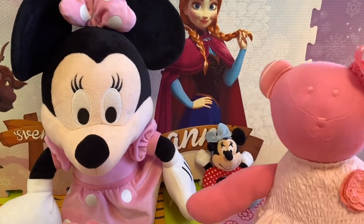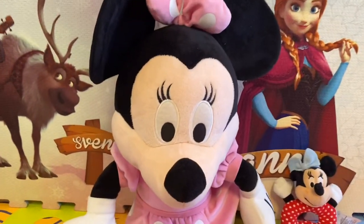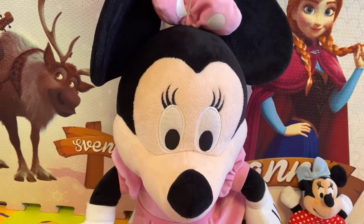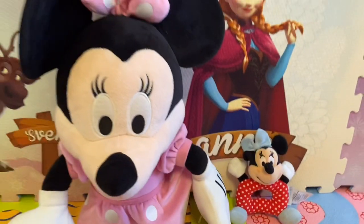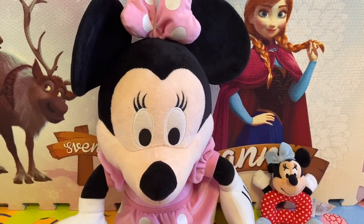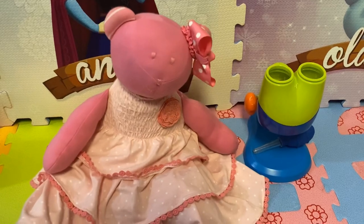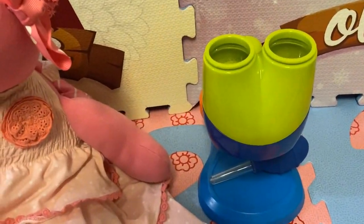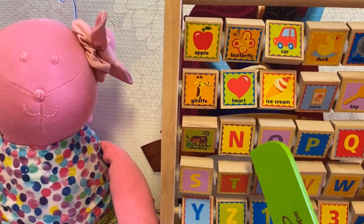Yes, M is for mouse. Hello, Mrs. Mouse. Hello, kids. I'm a mouse. Squeak, squeak. Small mouse. Big mouse. And M is for a microscope. Microscope.